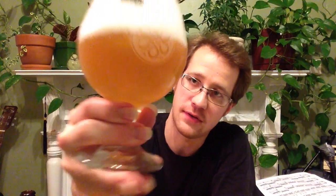I think it's just from their yeast that dries it out quite a bit, and the pretty heavy hopping for a Belgian beer. This almost reminds me of some of the Brasserie de la Seine beers, except those ones are usually a little more heavily dry hopped, I think.